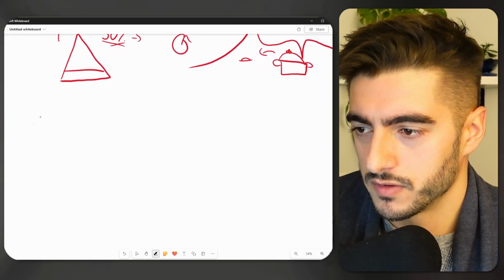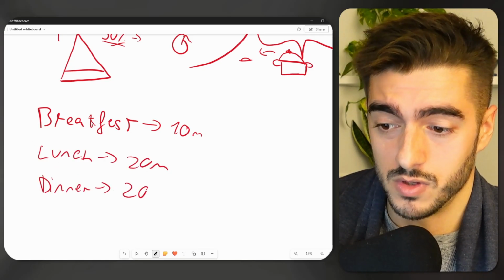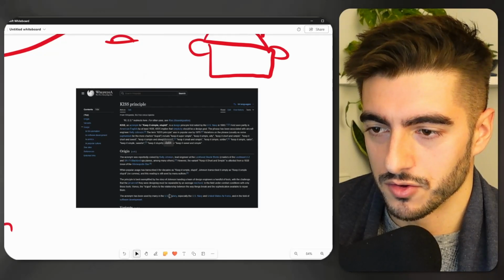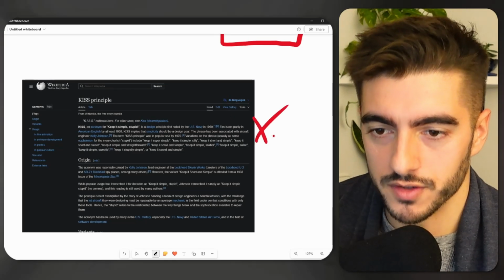I think for me personally, breakfast maybe takes me like 10 minutes, both preparation and eating. Lunch, I would say 20 minutes, and dinner between 20 and 30 minutes. This is simple, guys, okay? Keep it simple. There's the KISS principle, which basically means keep it simple, stupid. Do not overcomplicate things that do not need to be complicated.